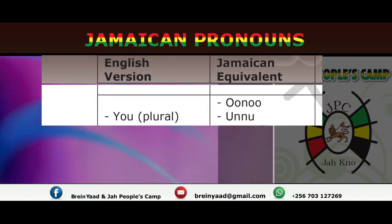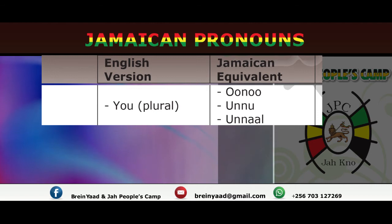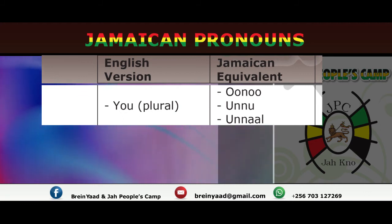And you, plural, we use unu, or unal. You all. If you want to say you to a group of people: you girls, you people, you come here. Un forward, you come here. Un left, you go. A group of people. Big up pan un self. If you're talking about one person, you say big up pan yourself. And if it's a group of people, you say big up on unself.